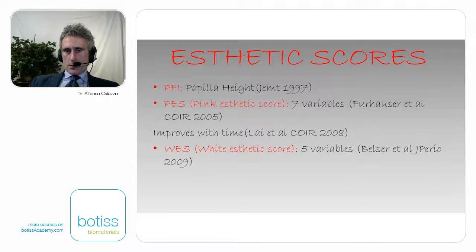And the thing we know is that it improves with time. So if you're not happy with the pink aesthetic score right away, you wait. That's why in the aesthetic area you always need a temporary, because you want to wait for the soft tissue to mature, the creep effect on the temporary. You want the time to condition the soft tissues.